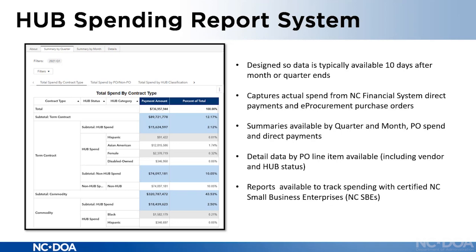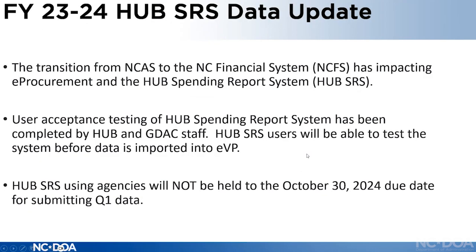Those agencies can see what their PO spend was and the direct payments were, and total amounts in those categories, as well as the hub spend for direct payments versus PO spend. There's also detailed data by PO line item available, including the hub vendor and hub status, and a number of other items like commodity code. If it was a PO purchase, that will be in there as well. Reports are available to track spending with North Carolina small business enterprises as well. That's not required for reporting for quarterly spending, just the hub dollars are.